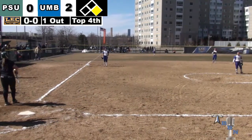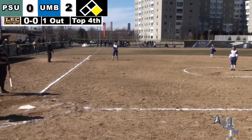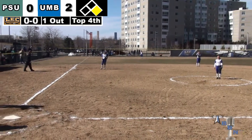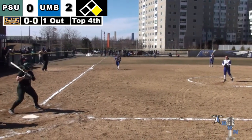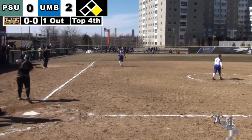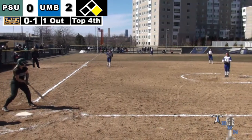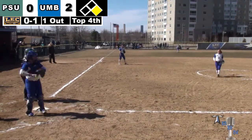And we'll get a special pinch runner here on first base for Harris. Pinch running for Plymouth State at first base. Mina Shaw, number 6, the junior outfielder, will come in to pinch run for Harris. In softball, of course, Harris can come back up as a batter next time. Removed for a pinch runner one time and come back into the game. And here's the pitch to Goss. That one misses down and away.